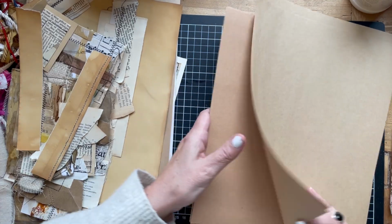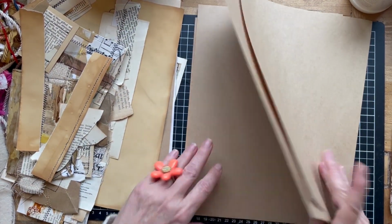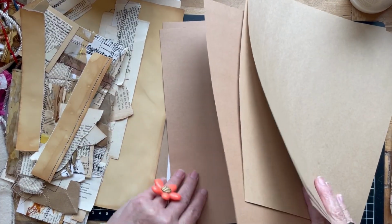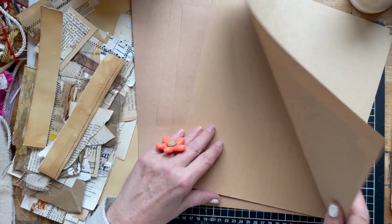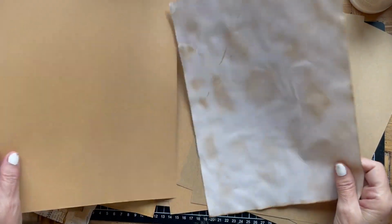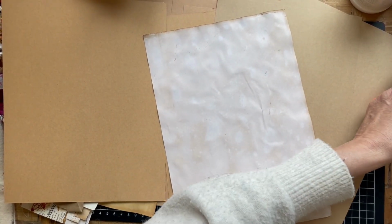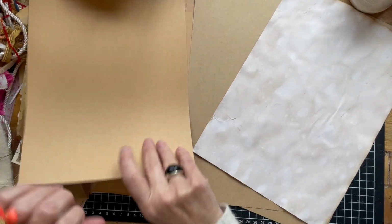Plus, I always start out with my basics, which is papers in neutral natural colours of varying weights. So these are cardstock. This is craft paper. I don't know the names, sorry, but that is my inspiration. Then I will have pieces of paper that I have tea dyed, and my paper comes out different colours.